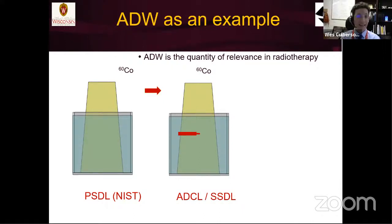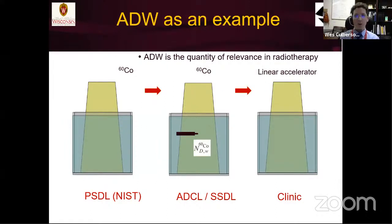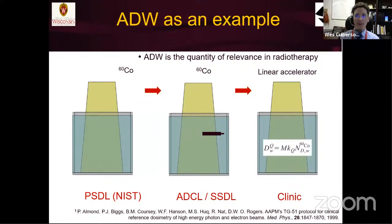And that's like an ADCL, where I work, an SSDL. Then we can take that chamber with the calibration on it from a primary lab, put it in the beam and get a reading and convert that to dose. And once we know the dose right there, then immediately after we can put in a physicist chamber from a hospital or any other customer. And then now we can provide a calibration for that chamber. That's called NDW for the TG51 protocol. That NDW, once it's established, we'll put on a little sticker, put it on the box, and send that to a hospital where they can then put it in their beam.